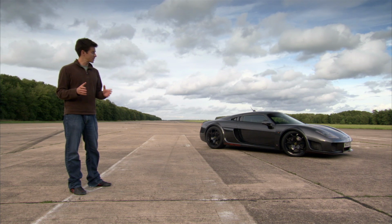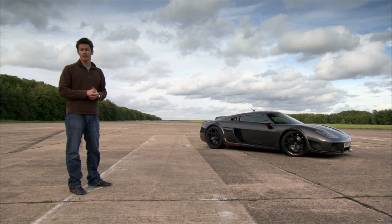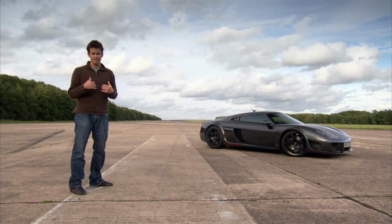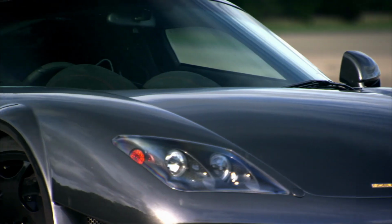Noble estimates the M600 will do 225 miles an hour, but they've only tested it to 205. So we're going to see how close to that 225 number we can get. We've got 1.7 miles of track. Now, the most important part for me is the braking point. With no ABS, traction control, or stability control, if I lock up the brakes at over 200 miles an hour, I'm done.